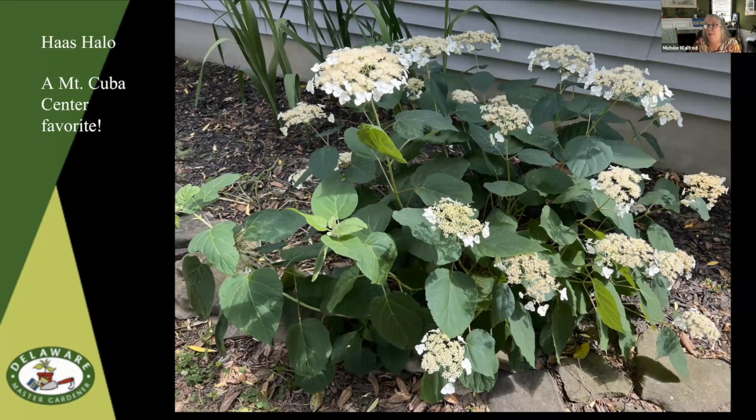This is arborescens. Hostale is a rare lace cap arborescens or a wild hydrangea. You will have access to the Mount Cuba study. Mount Cuba Center in Hockessin did a 5-year trial on wild hydrangeas or native hydrangeas in the arborescens category. They're now doing a study on oak leaves. I can't wait for that to come out. But this particular shrub was one they recommend, rated very, very highly for attracting pollinators, beneficial to pollinators. So I went, oh my God, I got to have one.